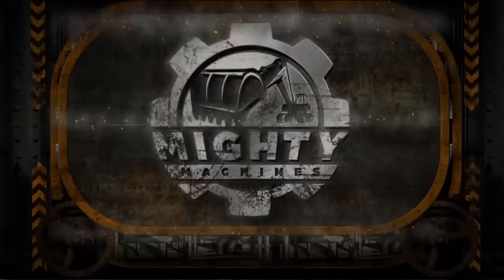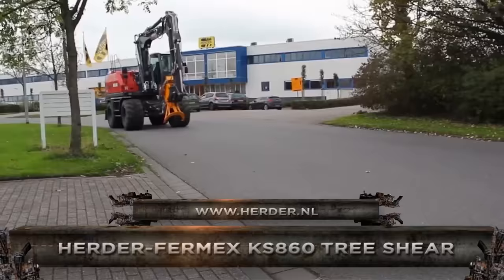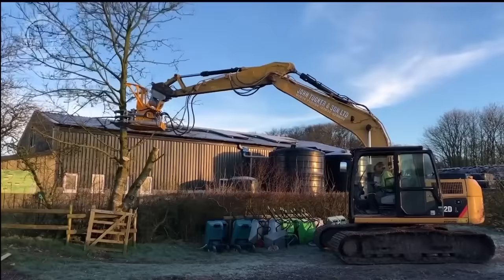Now let's switch gears and explore a machine designed for vegetation management, the Herder Firmex KS860 Tree Shear. The Herder Firmex KS860 Tree Shear is a specialized tool for cutting and managing trees and vegetation. Its robust design and powerful cutting mechanism make it a go-to forestry and land management solution.